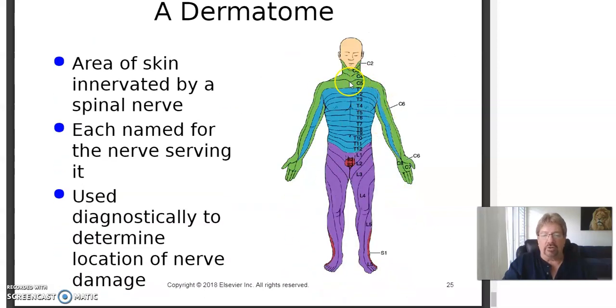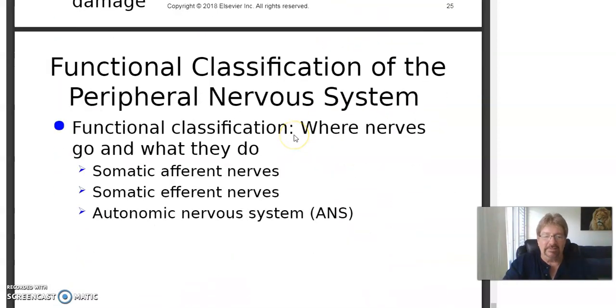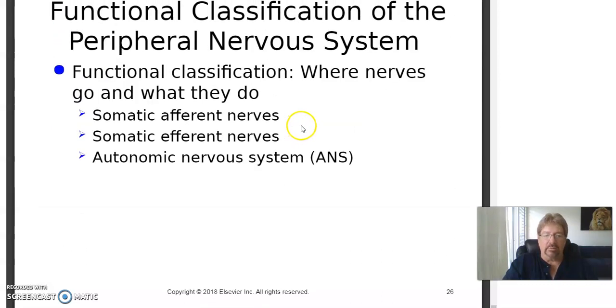Okay, a dermatome is a patch of skin innervated by a spinal nerve. For example, C5 innervates this. If somebody pokes a pin into you there, it stimulates C5. Somatic, efferent, autonomic. Yeah, we're going to finish up. Somatic means body. Autonomic, we'll talk about in the next one, guys. It's all the automatic stuff that you don't have to think about.